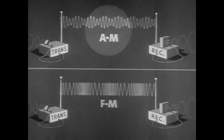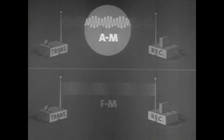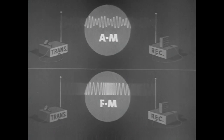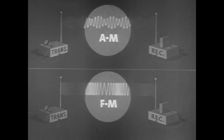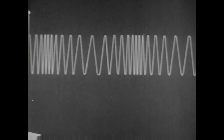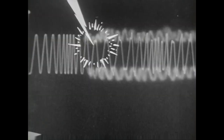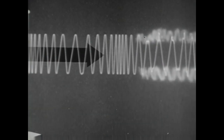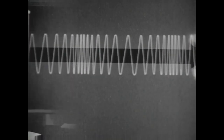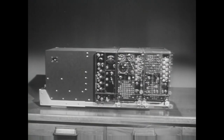Where AM carries its intelligence by increasing and decreasing the strength of its carrier, this new type would do the same job by varying, or modulating, the frequency of its carrier. Any static that jumps onto the wave affects only the amplitude, not the frequency. The intelligence, therefore, is not affected. FM radio is based on this idea. The changing frequencies carry the message as clear as a bell. There are several types of FM transmitters used by the Army.